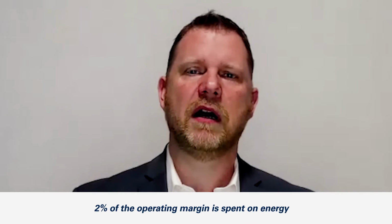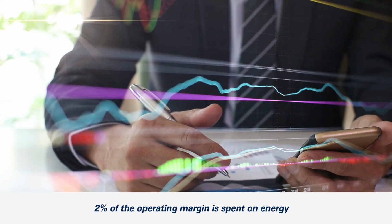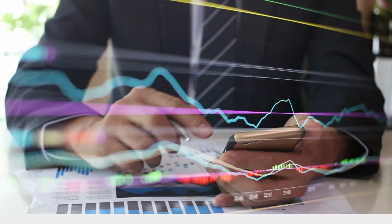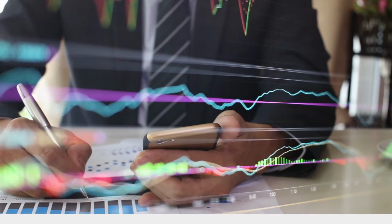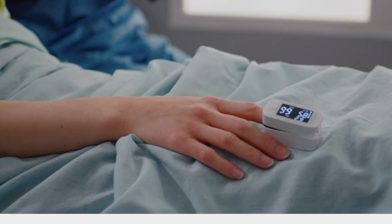This could, overall, reduce some of your costs, and 2% of your operating margin is probably on energy. And while it's not a big number in the scheme of things, anywhere we can find some savings in healthcare is definitely worth exploring. To better deliver services to patients, because you're providing, they're wired and they're monitored and you can see how they are performing.